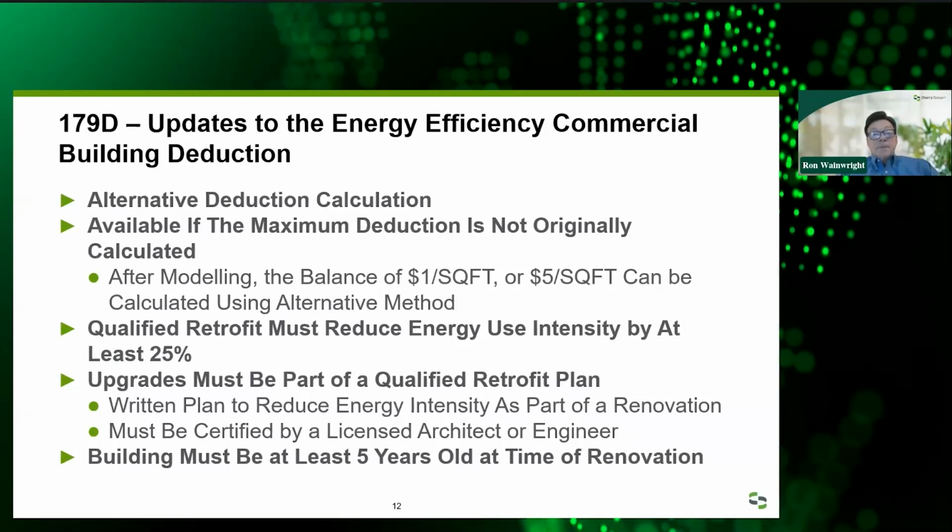There's also some expansions as well, and Bill touched briefly on this, but when you think about 179D, there's also what is referred to as an alternative deduction calculation. So what does that mean? Basically, it's available if the maximum deduction is not originally calculated as you're evaluating the building. So after modeling, the balance of the dollar per square foot, remember that 50 cents to a dollar, or then the $5 a square foot, which we'll speak about prevailing wage as well as apprenticeship programs, can be calculated under an alternative method. The point here is that under the Inflation Reduction Act and the expansion and the enhancement of the deduction, they really want taxpayers, whether it's the developer of the asset or the owner of the asset, to enjoy the benefit of the energy efficiency deduction by either using the standard or using the alternative method.